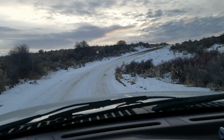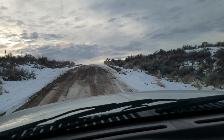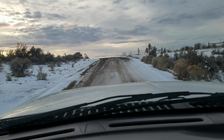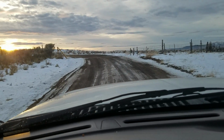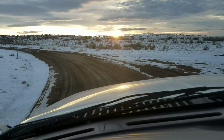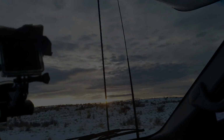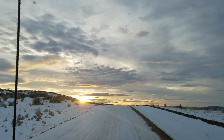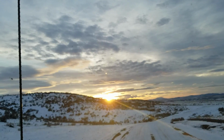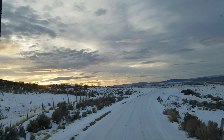Hope I can make it out of here without any trouble. Four-wheel drive, baby. Truck camper power. Crossing the cattle guard. Starting to get some colors.